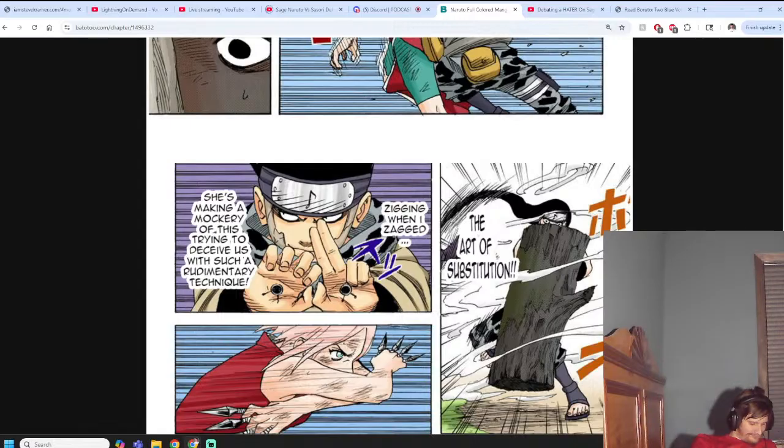So if the log is off to her right, 20 feet in her right direction, it could be possible that she can only teleport within a certain range of where that log was originally sitting. And also the log, whenever she uses substitution jutsu, if that log is near that person because she's right above him in mid air, the radius to where that log was on the ground should also be close to him, to the point where she could just stab him in the back.